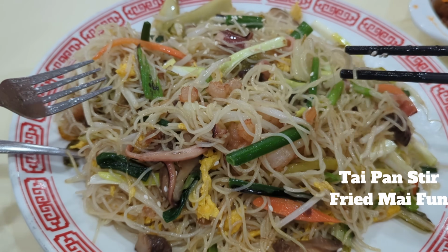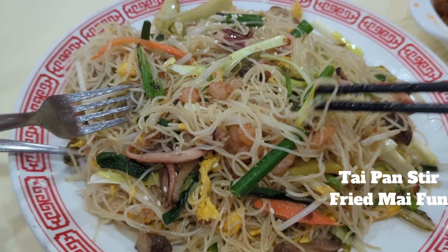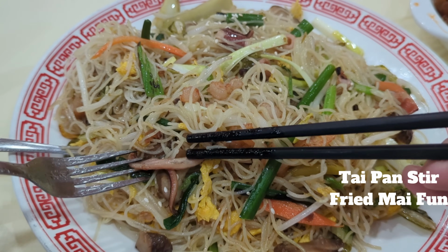And yeah, this particular dish is giving off a very savory smell. It's very strong because of these dried ingredients.